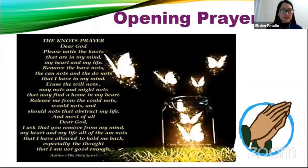In the name of the Father, and of the Son, and of the Holy Spirit. Amen. So yun po, credits po sa owner ng, I have just borrowed this prayer from Miss Dean when we had our departmental, our chairs meeting po.